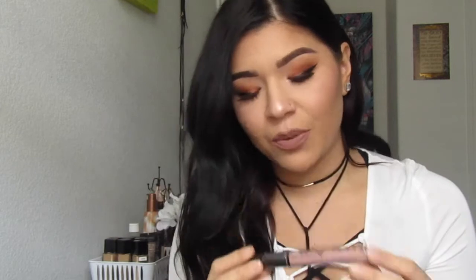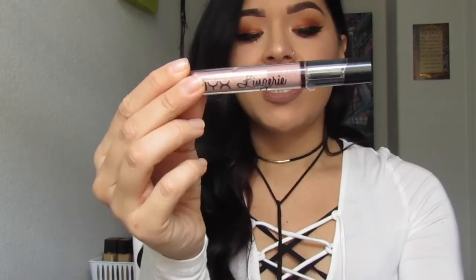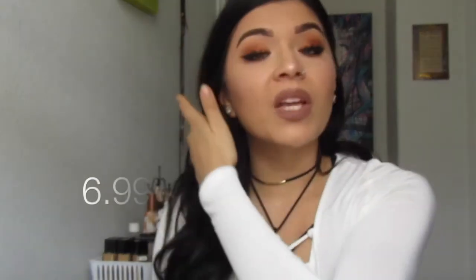Moving on. Another NYX product, you guys. And I love NYX so much. This is the last one, though, as far as the NYX category. It is the NYX Lingerie Liquid Lipsticks. No matter what, guys, I tried so much stuff. I tried liking these so bad because they were so popular. The colors are beautiful. I love all the colors they have.